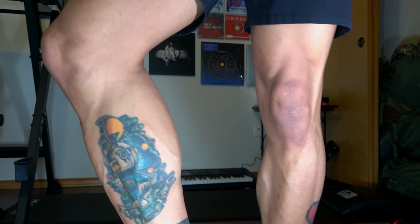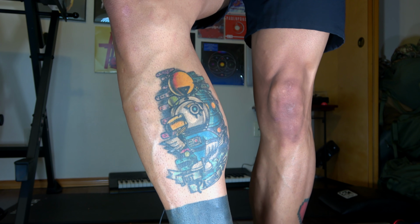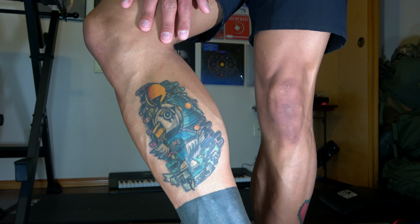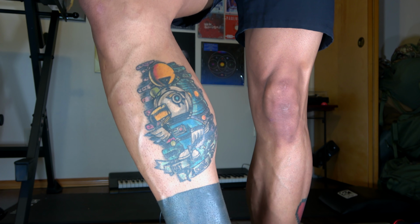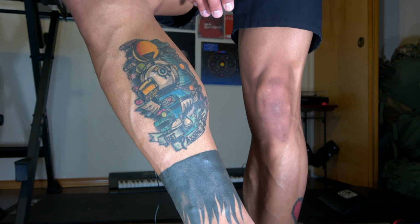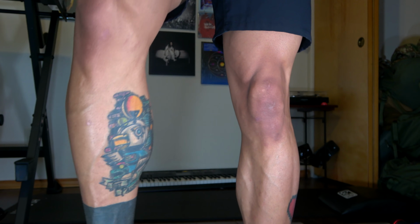Okay, so right here is my Animal Crossing tattoo. If you've ever played Animal Crossing, you might recognize this dude. This was a game I played a lot when I was a kid. It was a really good time, really fun to play during the summer when I wasn't doing anything. So that definitely has a lot of nostalgia, and I played that sucker a lot.